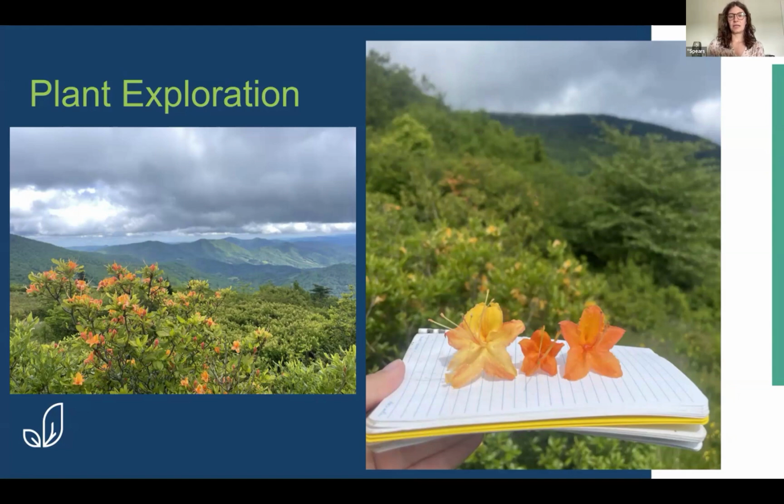And so the picture on the left is a picture from Roan Mountain. Just wanted to capture the beauty of that. But in the picture on the right, these plants all came from Roan Mountain. You can see the differences in color, in shape. Some are more yellow with a little bit of peach. Some are smaller.